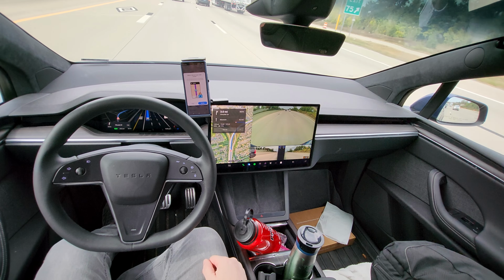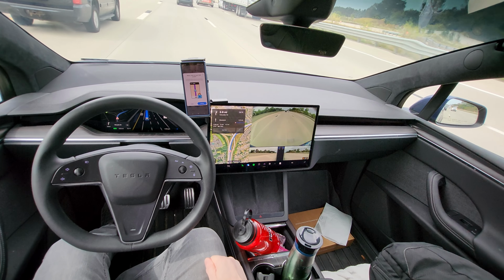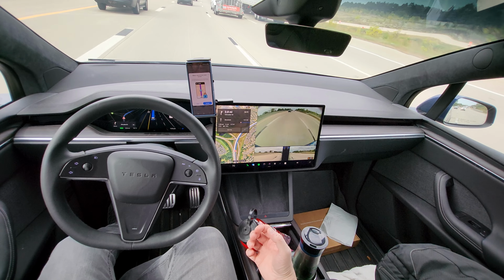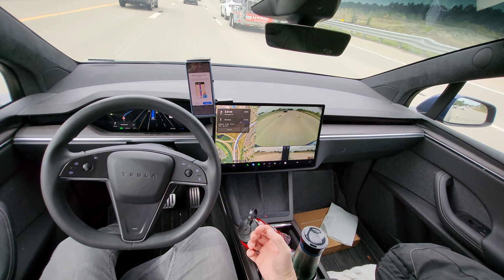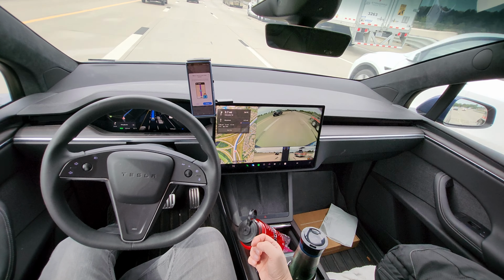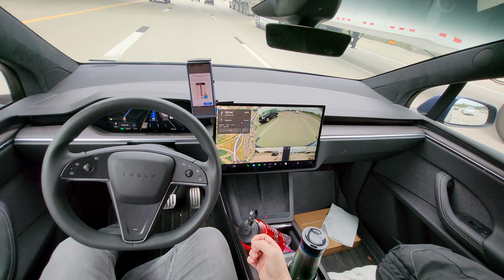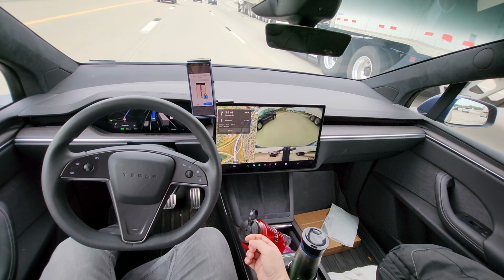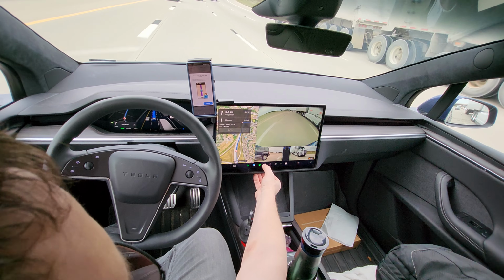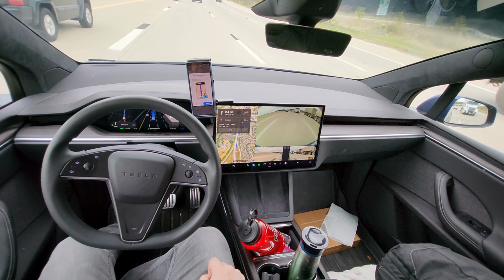It doesn't seem to hold the car in the center of the lane as well as it did on the Model 3. I don't know if that's because this is a bigger vehicle and it's more prone to being pushed around by the wind. It's the first time I've seen a Model Y towing something like that. It's kind of cool. Dash cam that for later.